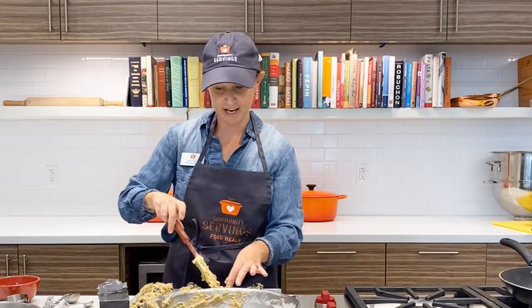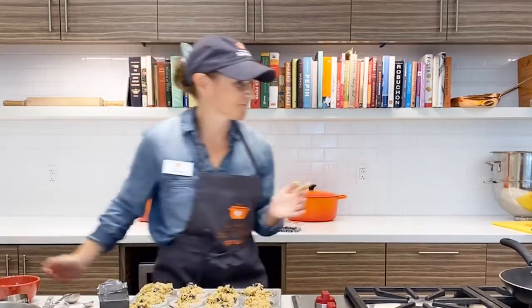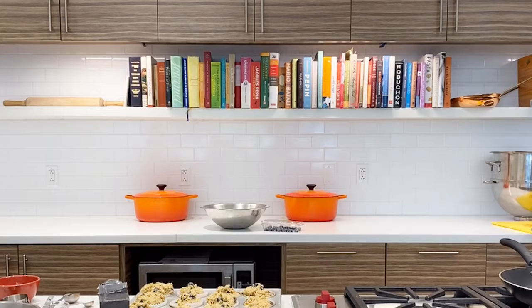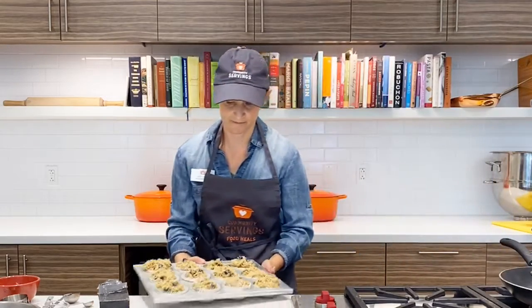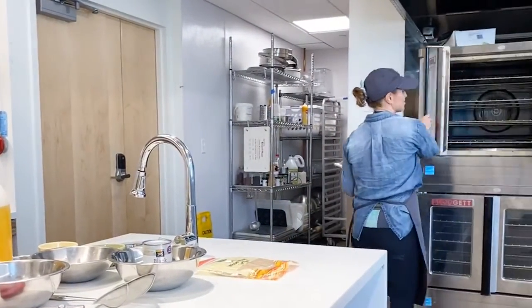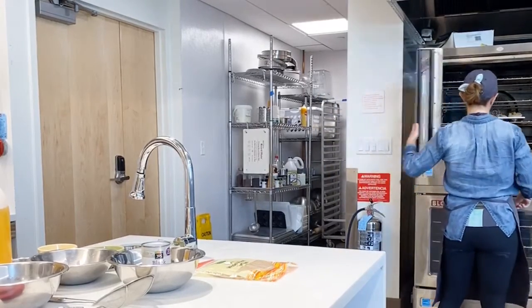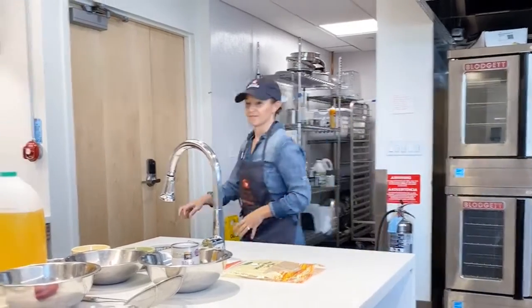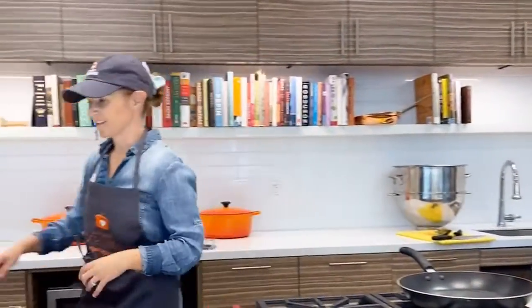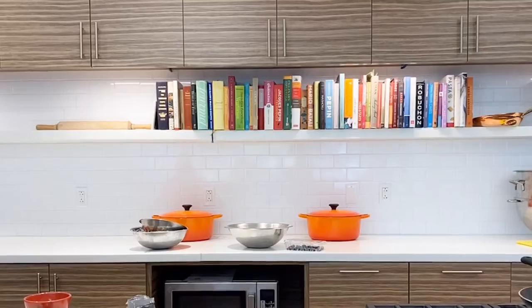Okay, so I'm just gonna get my hands cleaned off and we're gonna get these in the oven, and then we're gonna talk about the fats we do want to eat. So I'm just gonna pop these in the oven. They'll probably take about 15 minutes here. At home, they probably take about 20 to 25. Okay. I'm just going to get some of this stuff out of the way, because we're still going to need our food processor today.